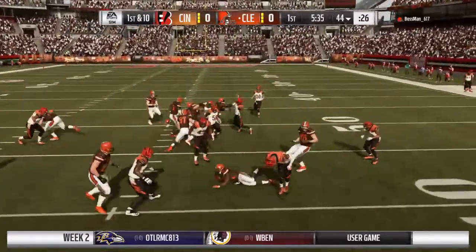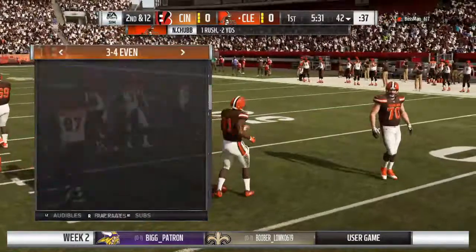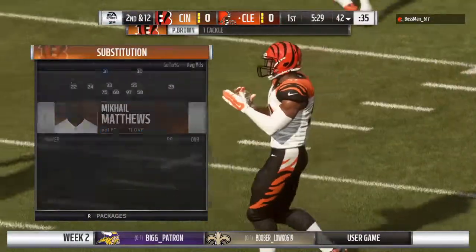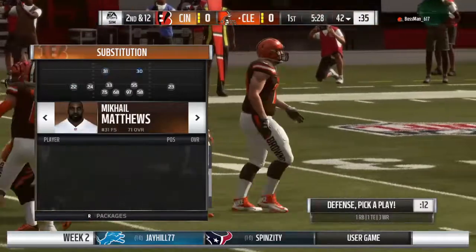A first carry now for Nick Chubb. And this one's going to go the wrong way. Losing yardage back at the 42. It's a loss of 2 there, bringing up 2nd down.